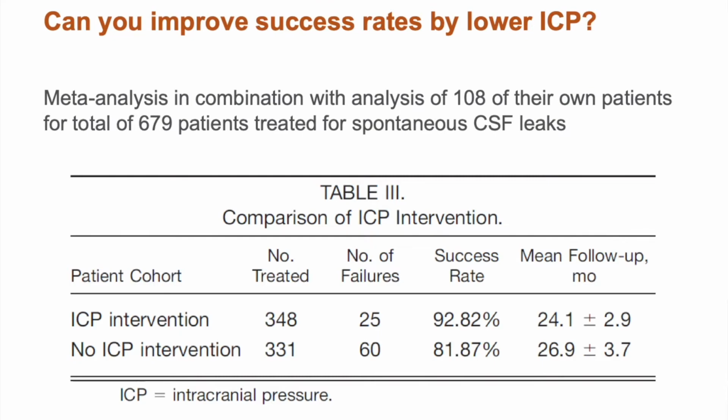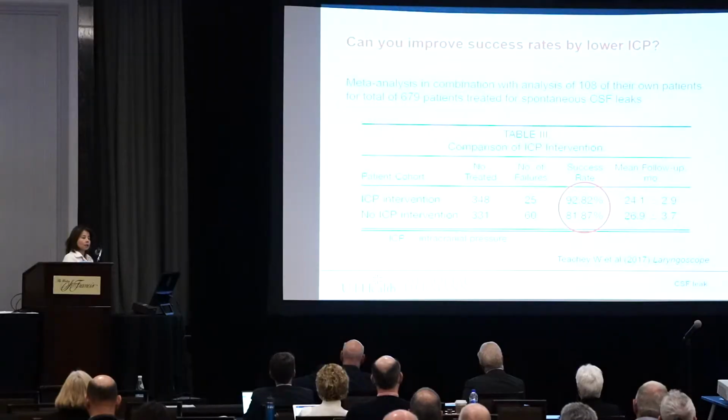This was really highlighted in this paper by Atici et al. in Laryngoscope about 2 years ago, where they did a meta-analysis and combined it with their own 100 or so patients to see whether, if you actively managed the pressures in patients after the repair, you could have differences in success rate. And in fact, what they found is that in patients who had intervention for elevated intracranial pressures, whether that's acetazolamide or shunting, the success rate was significantly higher than in those who did not have active intervention for elevated intracranial pressures.